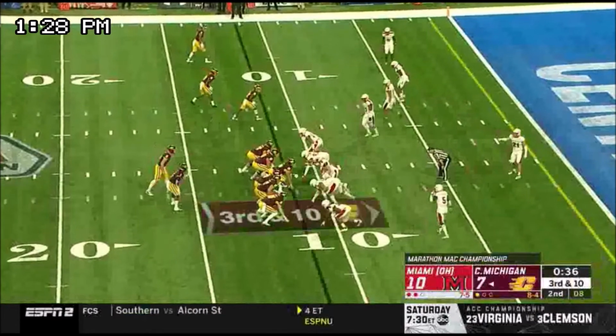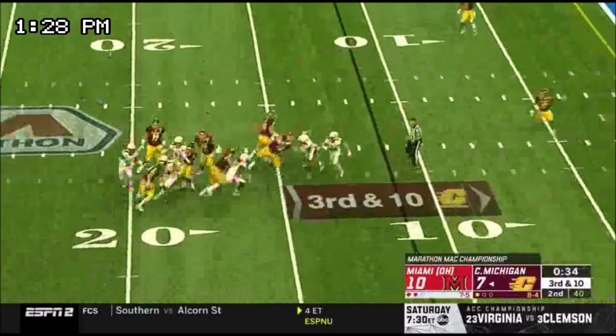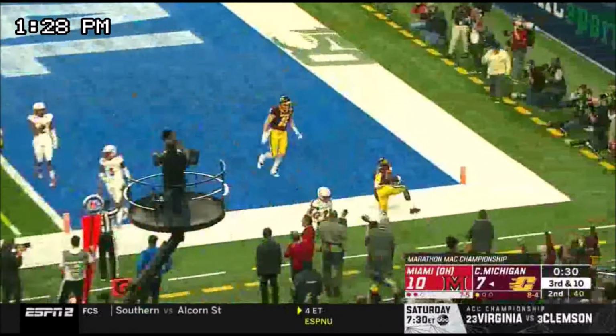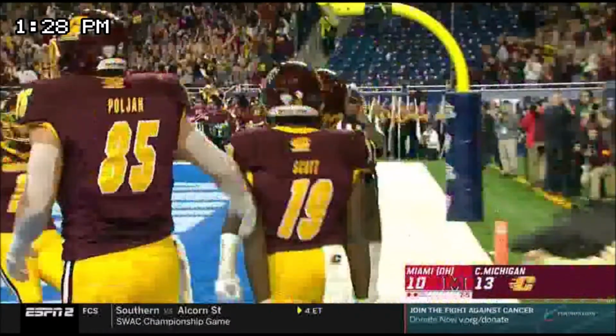Quinton Dormady into the game. 3rd and 10. Dormady pressured again on the run. Looking for 6. Touchdown! Central Michigan, Tyrone Scott.